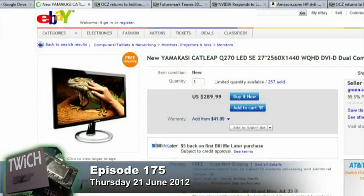But it's amazing. $299, $319, $309, $289, $318. I'm looking at a link, a bunch of Cat Leap Q270s on eBay. Returns accepted within 14 days. Returns accepted within 30 days. $324. We'll probably end up doing that here by the time I get back from Texas. Calling it now. Oh, here's one that's $920 with free shipping. I don't know what that is.